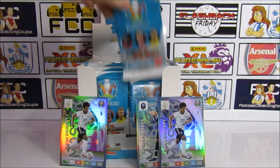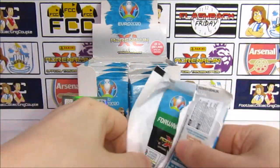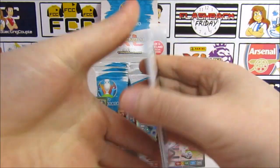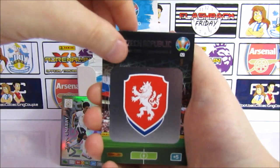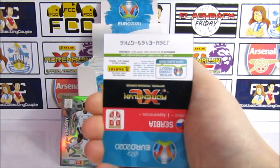So what's your prediction for total MasterCards at the end? 3. Yeah, I'm going to say 3. But we know it's not the same box. It would be very unlikely given the crazy, freakish doubles. But the Czech Republic badge. A Neuer.